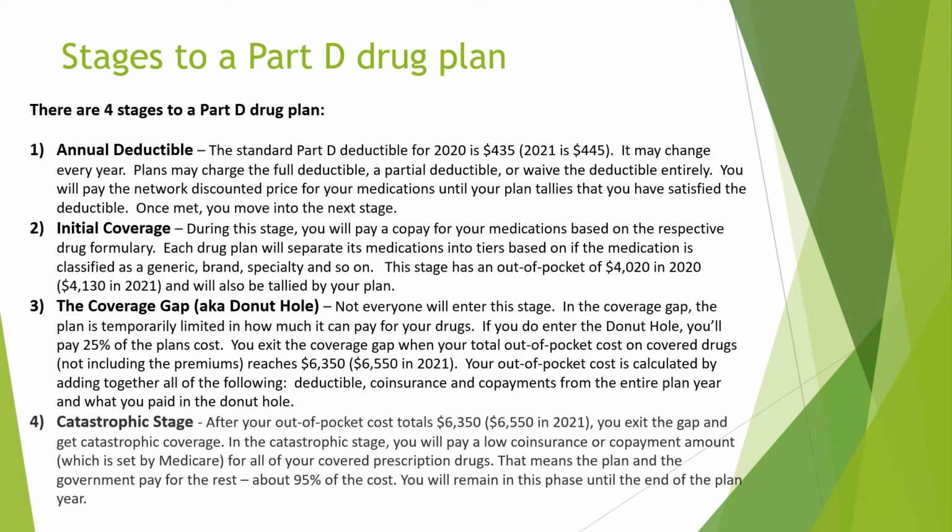The last stage is the catastrophic stage. After your out-of-pocket cost totals the $6,350, you move into the catastrophic stage. You will pay a low coinsurance or copayment amount, which is set forth by Medicare for all your prescription drugs. You will remain in this phase until the end of the year.